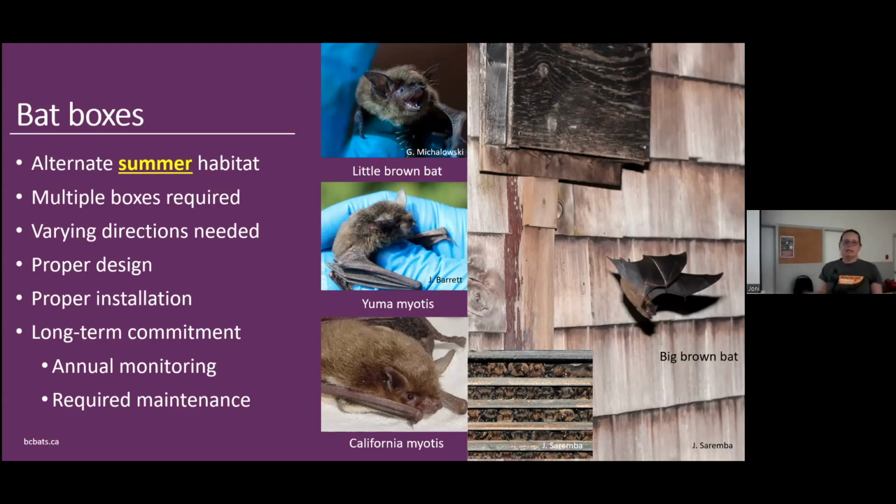So they are for summer habitat. That's the purpose of a bat box, is for the female bats to go in there and have their young. These are the typical species that we'd find used in bat boxes: our little brown bat, our Yuma myotis, and our California myotis. Our big brown bats will use bat boxes as well occasionally.